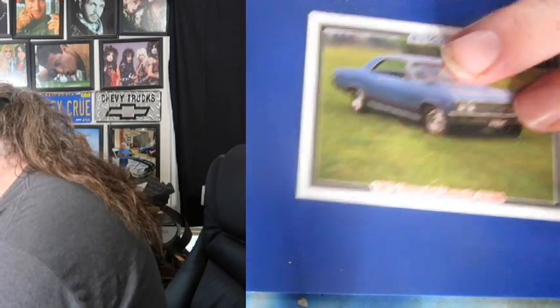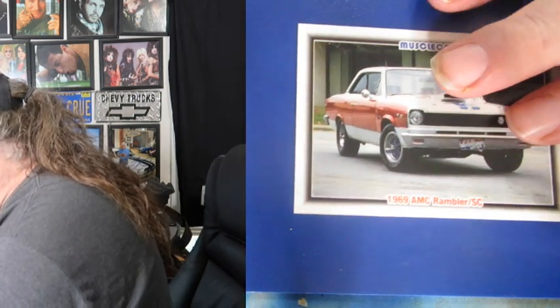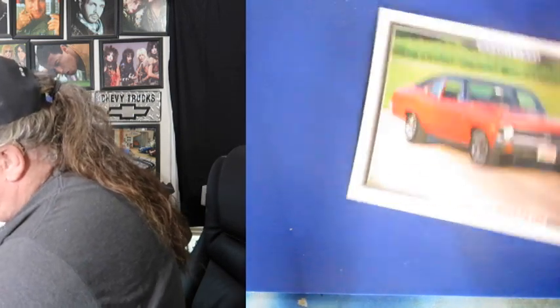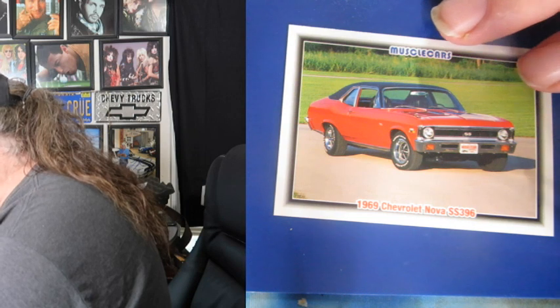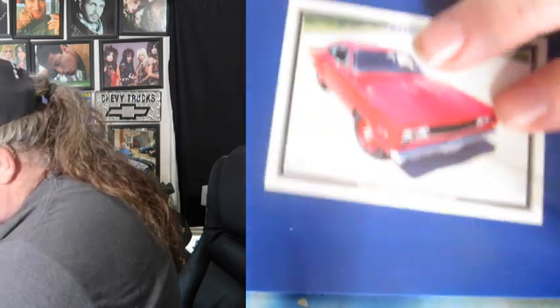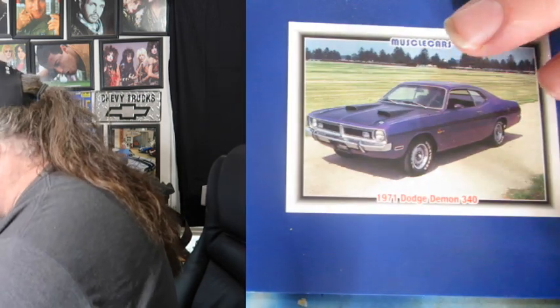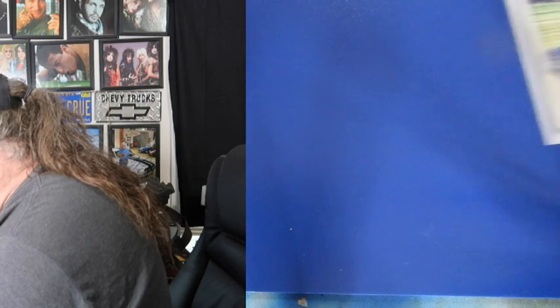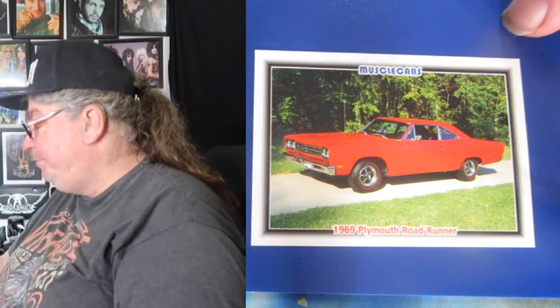1967 Chevrolet Chevelle SS 396. 1969 AMC Rambler SC. 1969 Chevrolet Nova SS 396. 1968 Dodge Super Bee. 1971 Dodge Demon 340. And a 1967 Plymouth Barracuda.